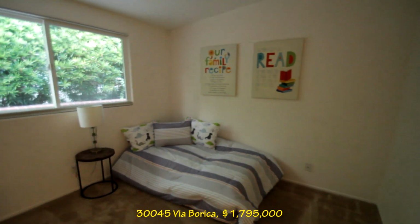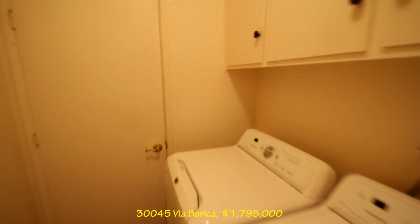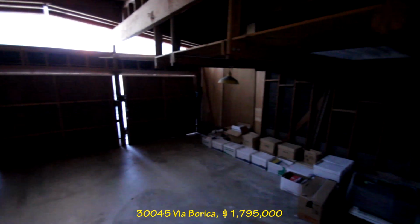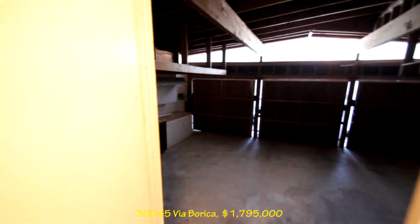So here's one in the back. No light, sorry. Here's a laundry. This probably has access to the garage. So step down 2 steps into a 3-car garage. Neat.